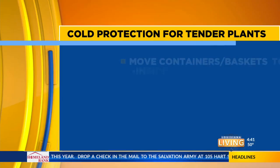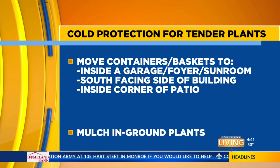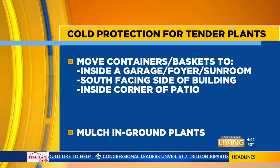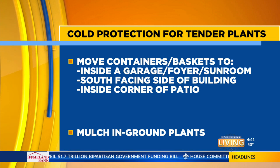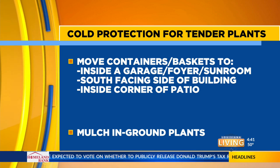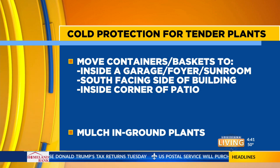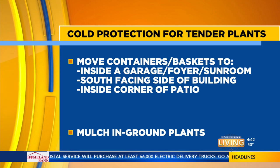Now, for cold protection of tender plants, here are some things to remember. First of all, move containers or baskets inside into a garage, or inside your foyer, or into a sunroom until temperatures go back up above freezing on a consistent basis. If you can't bring them in, move them around to the south-facing side of a building. Or if they're on a patio and you can't move them, put them in the inside-most corner of the patio and try to cover them if you can with either plastic or some kind of fabric.